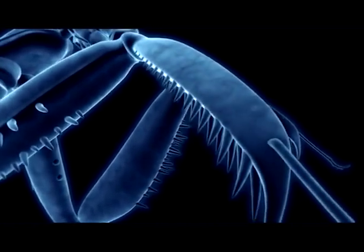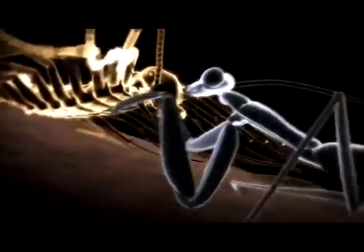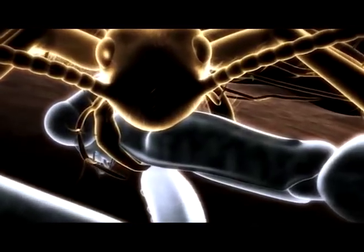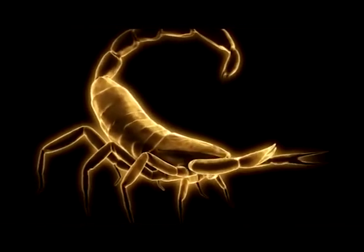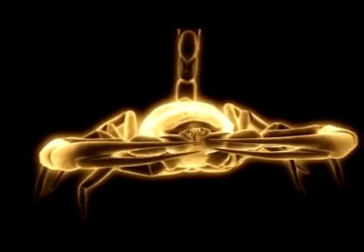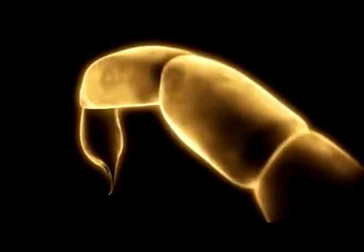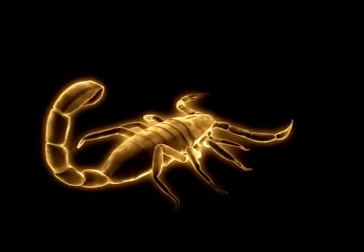Powerhouse limbs, mean mouth parts, deadly spikes. The swift tree mantid stabs the mantid with its venom claws. They have their pinchers where they're able to grab prey, hold it, and tear it apart. In addition, they have the tail with a venomous stinger at the end. So they're able to grab prey, crush it, and sting it.